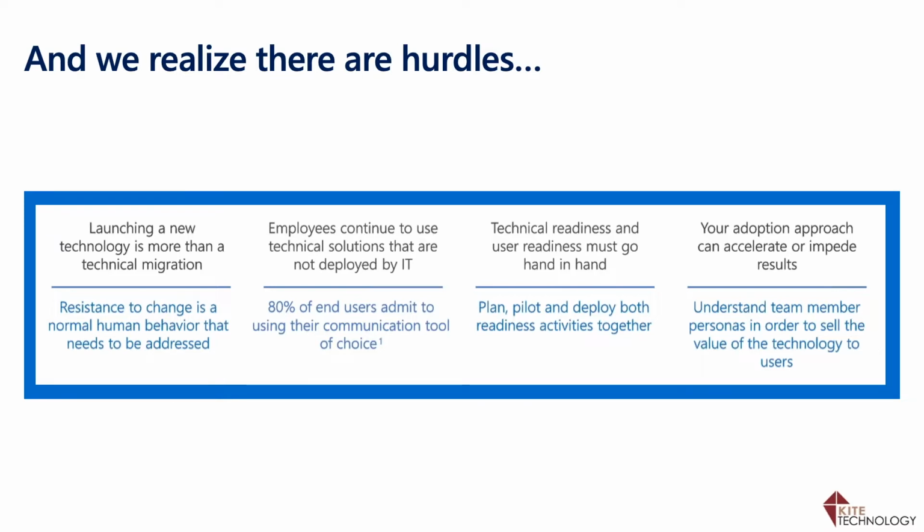And maybe that's a silly analogy, but sometimes people will buy software that their systems can't even support. Or maybe they'll launch initiatives that their employees aren't trained or ready and prepared to adopt. Lastly, the adoption approach can accelerate or impede the results.